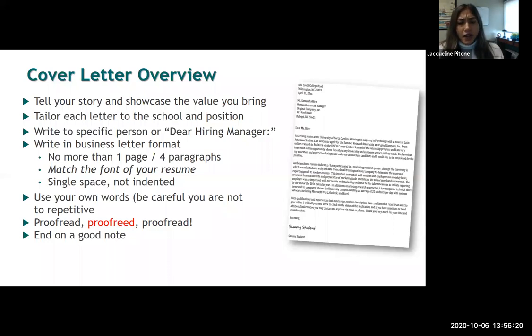In terms of how you should write this, the structure should be in more of a business letter format. So it should be no more than 1 page and at the max 4 paragraphs. It's typically 3, but that second paragraph can be broken up into 2, especially if you're getting a little bit lengthy. You want to match the font of your resume. You can use the same exact header from your resume as well, just to keep your document consistent. Your margins can also be 0.5 inches, and your font size can again be anywhere between 10 and 12. So that's a similar format. And the next thing is that it is single spaced, so it's not indented. This example here to the right showcases what that could look like.